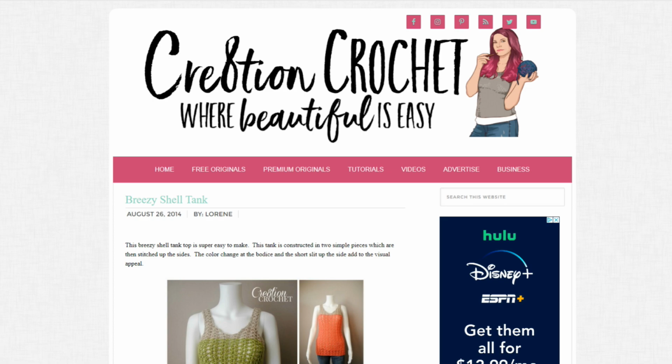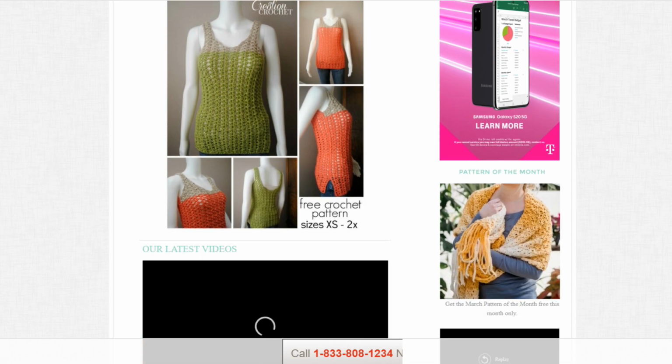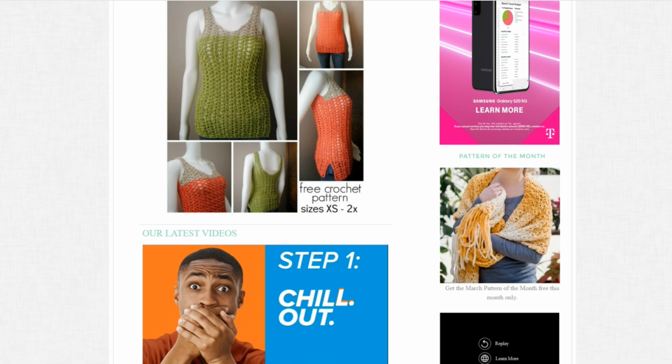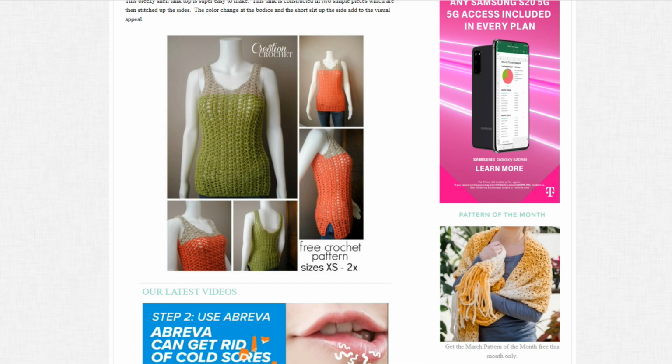Now the thing I liked about this one, this is called the Breezy Shell Tank, and it's from creationcrochet.com, is that they're calling it a tank top. Me personally, I wouldn't wear it as a tank top, but I think it would be a great cover up. Of course we're in spring right now, but we've got to get ready for the next season, right? So put it right over your bikini, right over your bathing suit, and you can make it in however many colors you want, or your favorite color if you're just making it for yourself. I think this would be a great pattern, and I could tell with the way this is more of a lace, it would crochet up really quickly.